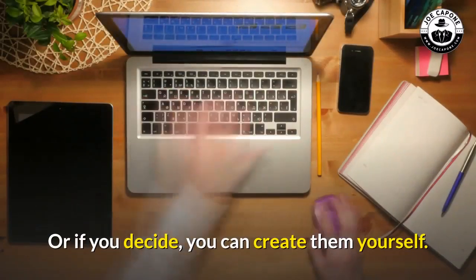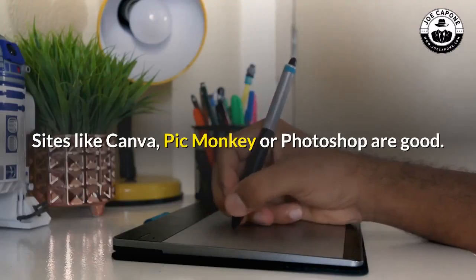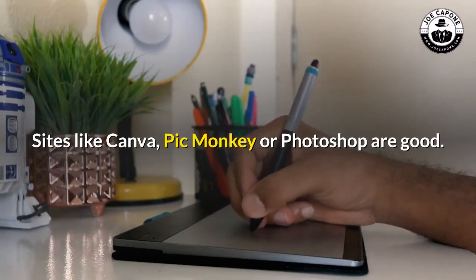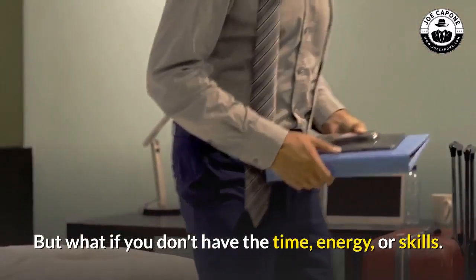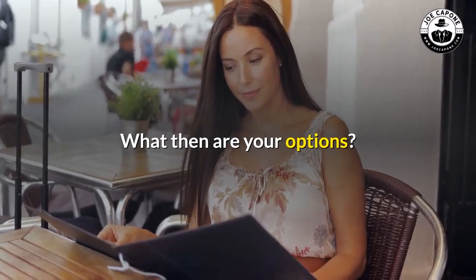Or if you decide, you can create them yourself. Sites like Canva, PicMonkey or Photoshop are good. But what if you don't have the time, energy, or skills? What then are your options?